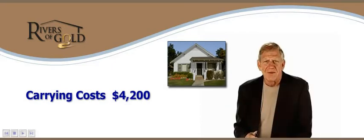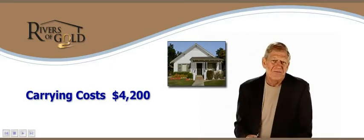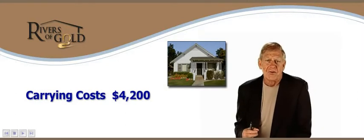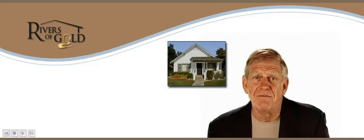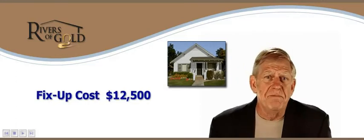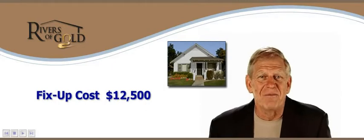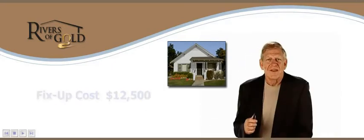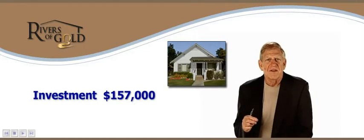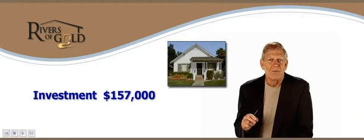While doing the cosmetic repairs, they decided to add a few new items to modernize the property and make it even more attractive to first-time home buyers. By the time they finished, they've invested $12,500 and a bit of their own labor to get the property ready for sale. Well, this couple has nearly $157,000 tied up in their property. They want to sell it quickly because they've already found another probate property they want to buy.